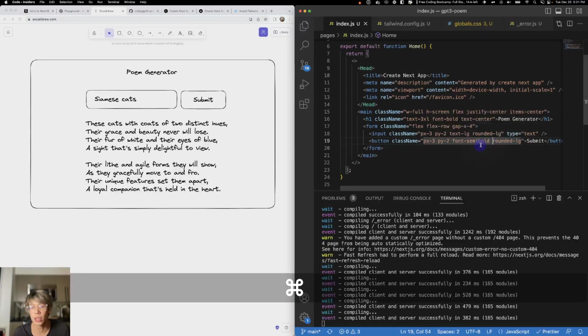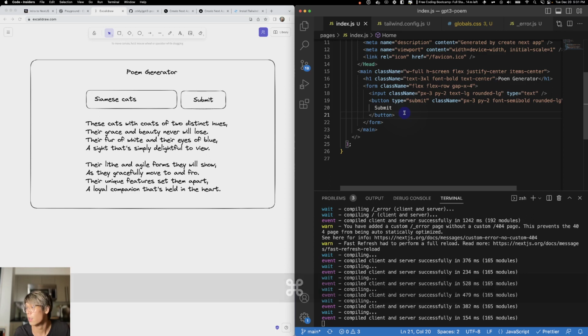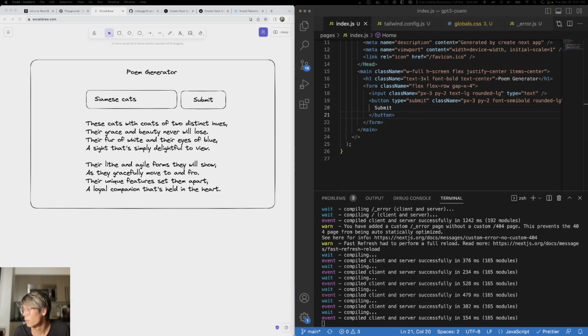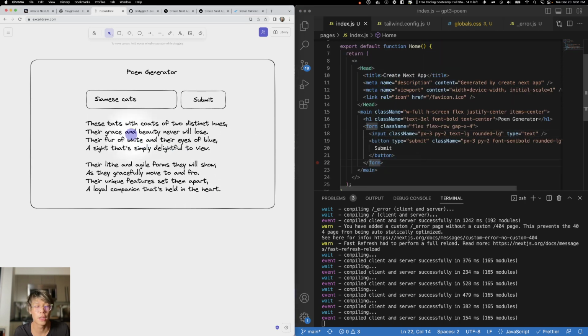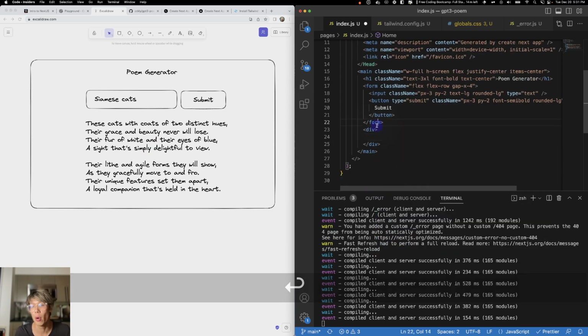Okay, that's good for now. Let's leave that. This button is going to have the type of submit that we're going to get to. Okay, so we have that. So that's our form. And then under our form, that's where our poem is going to be. So for now, let's just hard code our poem.